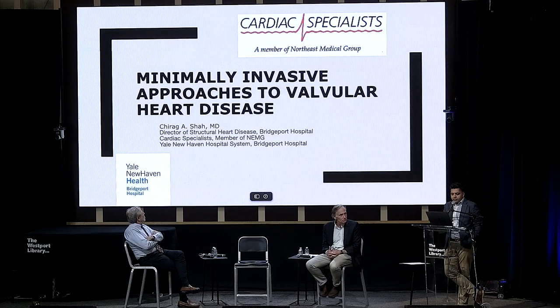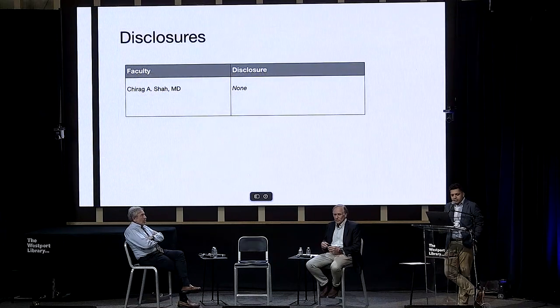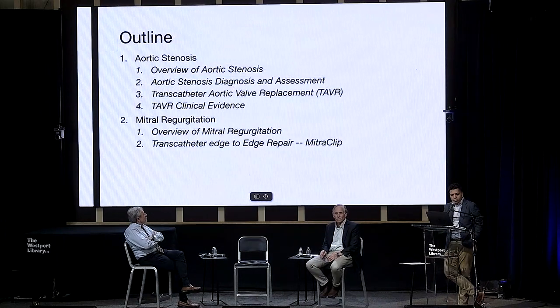So basically, like Dr. Altbaum said, we're going to talk about minimally invasive approaches to valvular heart disease. Historically, valvular heart disease was treated with open heart surgery, and in the last 10 to 15 years, we've come a long way in trying to replace surgery with minimally invasive options, which offer a better recovery time and fewer complications for patients, and offer these procedures for the elderly who would otherwise be non-surgical candidates. I have no disclosures to go over.